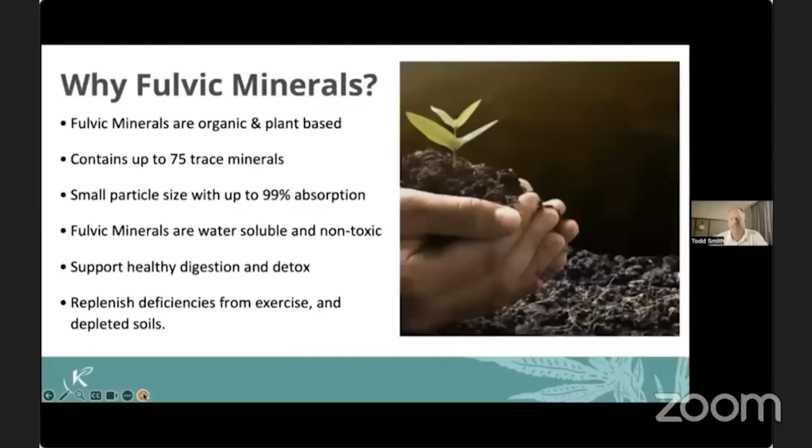Now, why is this so important? Well, trace minerals, in these fulvic forms, are much, much smaller in particle size, and so the body can take them up more easily. They're also hydrophilic, meaning they are hungry for water. And so when you combine them with water in our digestive system, they become naturally suspended in there, and they then become assimilated much more easily. So you're taking a lot less in each dose because the body is taking them up so readily. They're water soluble, non-toxic, meaning the body will take what it needs and get rid of what it doesn't.